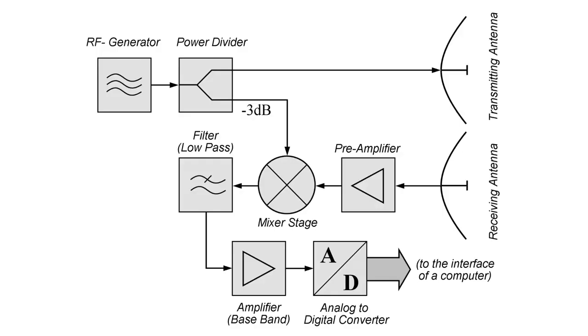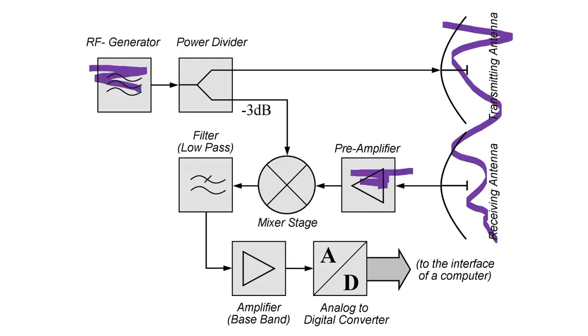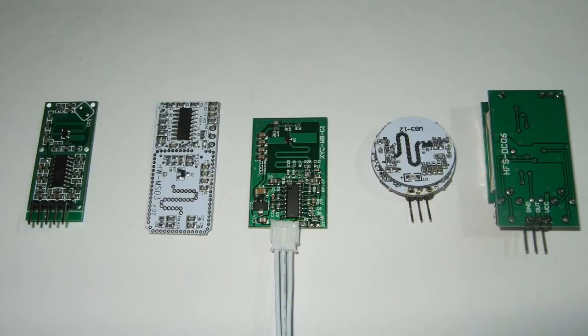So the parts we need to build a radar are an antenna, a sender, a receiver, a mixer to bring the signal to low frequency, and a system for analysis. And now came these small devices which are sold as radar sensing devices. They come in different shapes, but all look somehow similar.